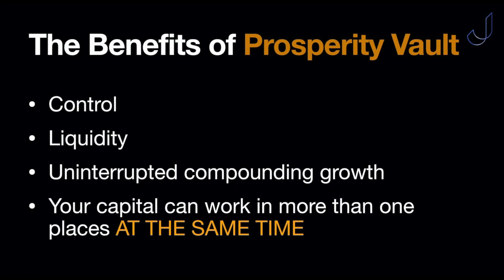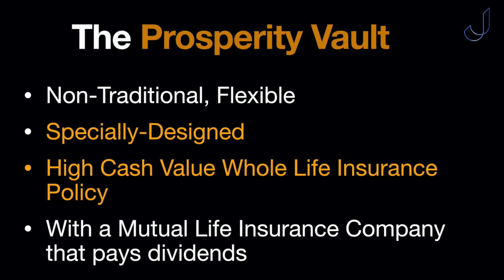The great thing about the Prosperity Vault is that you are in complete control on this account. It is liquid and it is growing without interruption at a guaranteed rate. Also, it can be leveraged, meaning your capital can work in more than one place at the same time, as we'll demonstrate to you in the next few slides. So, what is then the Prosperity Vault? The Prosperity Vault is a non-traditional, flexible, specially designed, high cash value whole life insurance policy with a mutual life insurance company that pays dividends. Yes, it has to have all those characteristics. It is a mouthful, isn't it? That's why at Infinite Joy Financial, we refer to this powerful and efficient financial vehicle as the Prosperity Vault.